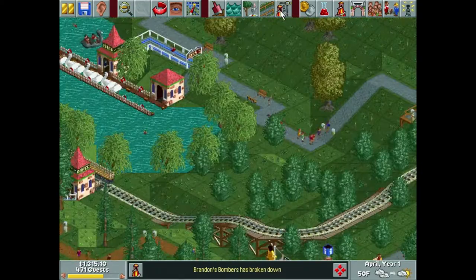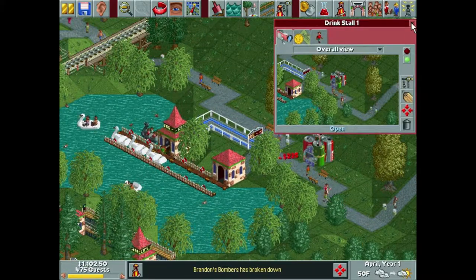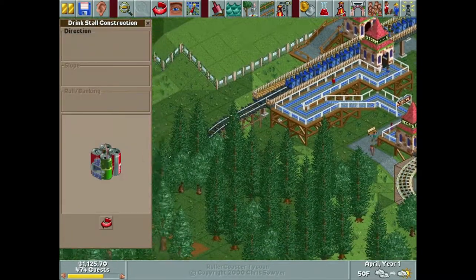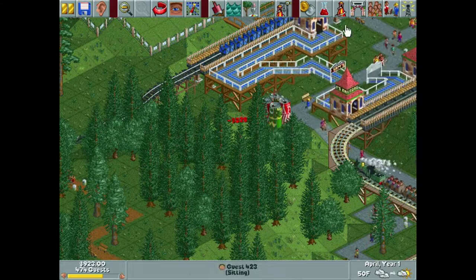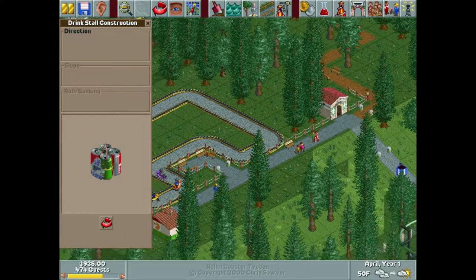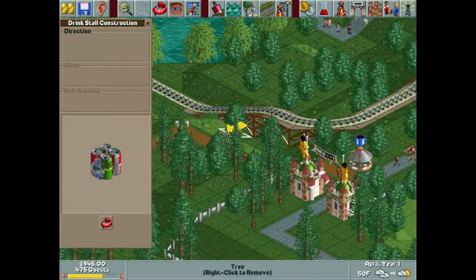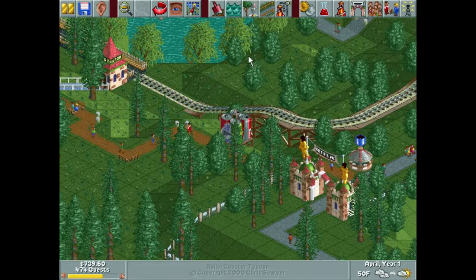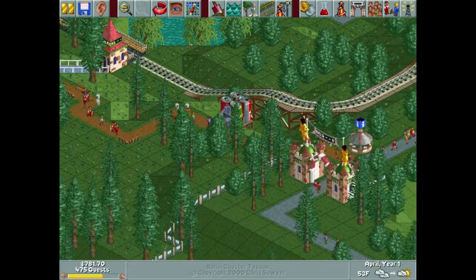Awesome. So, we're going to go ahead and build a drink stall real quick, because our guests need something to drink. And again, we'll probably do three of these, just kind of spacing them out throughout the park. This park doesn't really, in my eyes, lend itself well to building a food court. So I'm just going to kind of disperse these throughout my park, and hopefully I don't get any complaints of people not being able to find it or get in, or of not being hungry or thirsty.